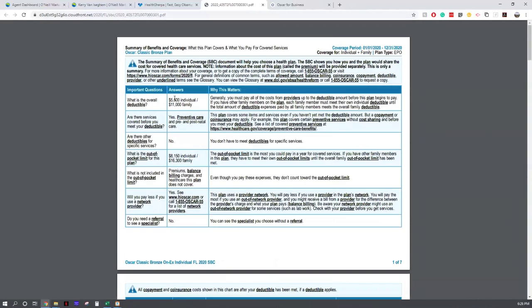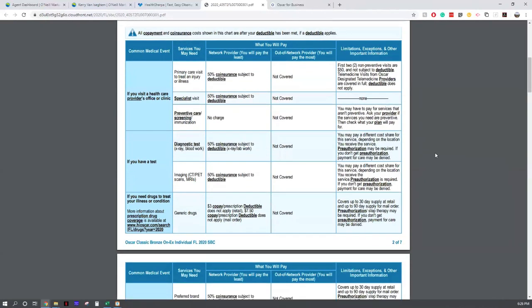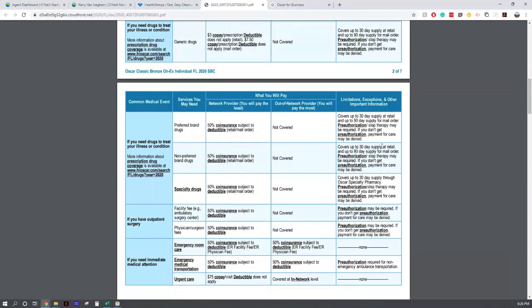Subject to the deductible. The deductible is actually not bad, a little lower than a lot of the other ones. Out-of-pocket max is standard for a bronze plan here. And then we've got 50% co-insurance on all this stuff. Another great thing about Oscar is they have the lowest copays on generic drugs. $3 copays, and then $7.50 for mail order. So that's great.